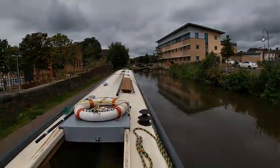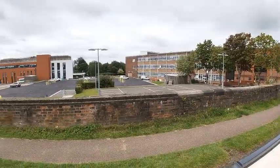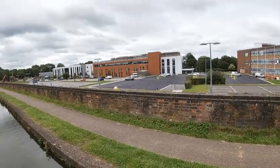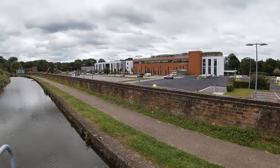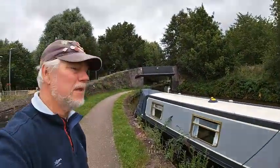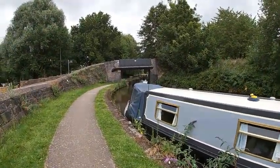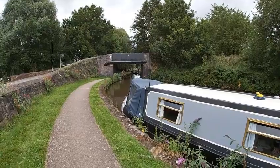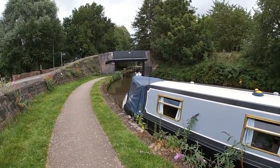At lock number 3 now, which is the last lock before the staircase, and this is the urban landscape that we can enjoy. That's Stoke-on-Trent College over there. We've arrived at the top of the staircase at Etruria. It's just there under the bridge. Sue's just setting the lock now. It's nearly full, so we'll be entering quite soon.